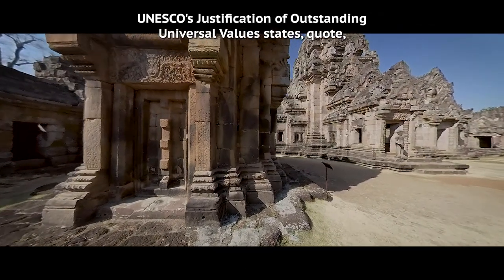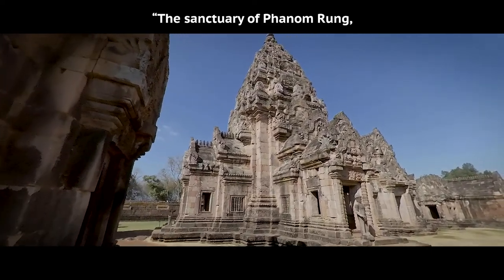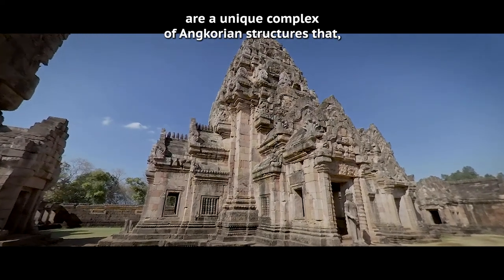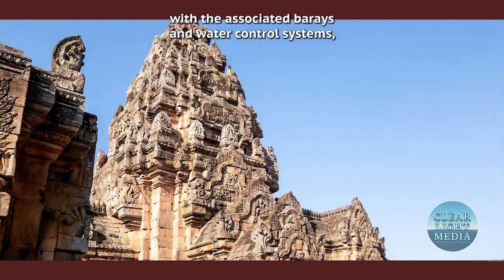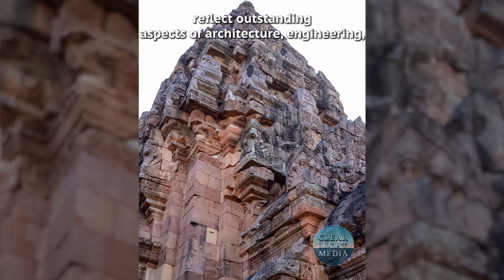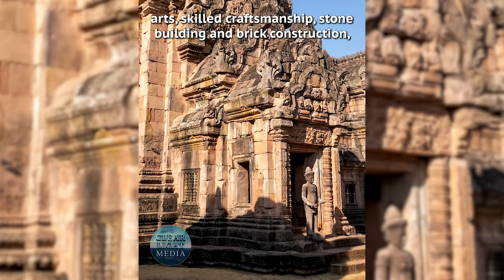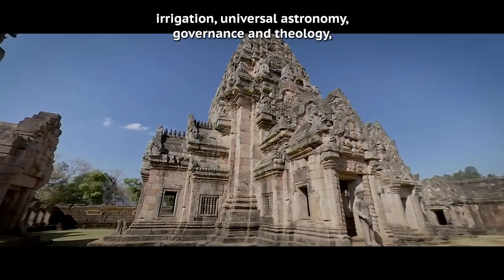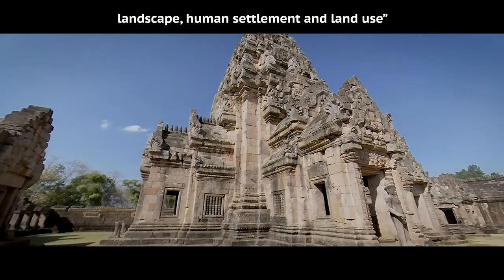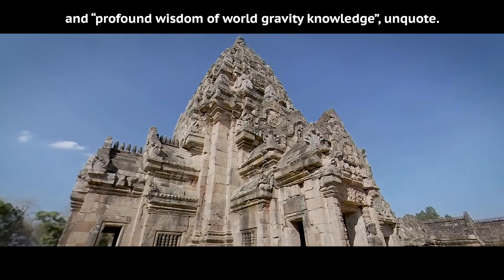UNESCO's Justification of Outstanding Universal Value states, quote, "The sanctuary of Phanom Rung, sacred tower of Plai Bat, and temple of Muang Tam are a unique complex of Angkorian structures that, with the associated barays and water control systems, reflect outstanding aspects of architecture, engineering, arts, skilled craftsmanship, stone building and brick construction, irrigation, universal astronomy, governance and theology, landscape, human settlement and land use, and profound wisdom of world gravity knowledge," unquote.